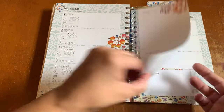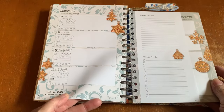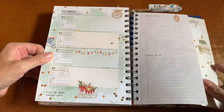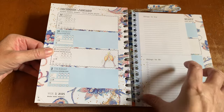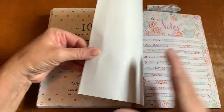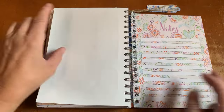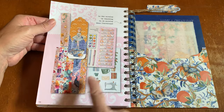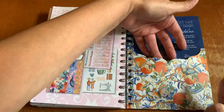Just gorgeous. So we're into December now. Just gorgeous. Carrying things across the page that are similar makes it all unified. December and January. So we must be coming to the end. Okay, and this is a sticker page, or we can just peel the stickers off and use them. Note page. Gorgeous. In the envelope. Okay, they're giving us these things in this envelope. So you get another envelope in the back. Love these pockets. Look at how beautiful that is.